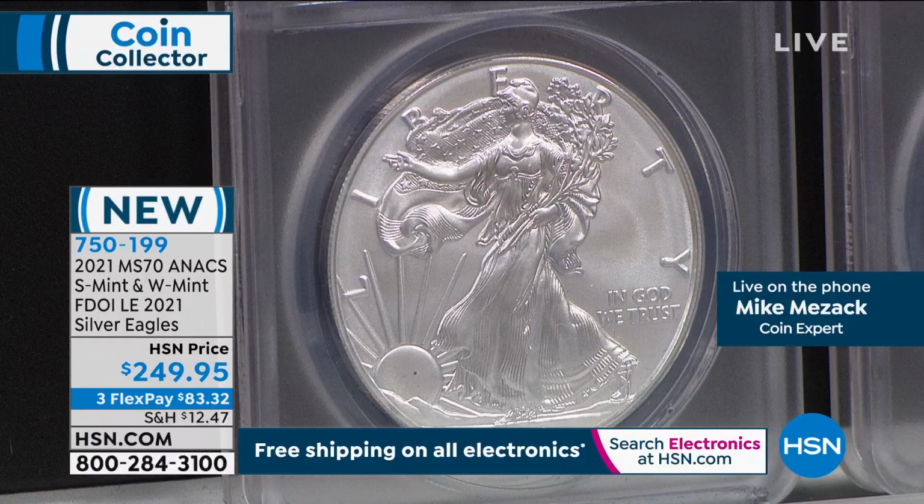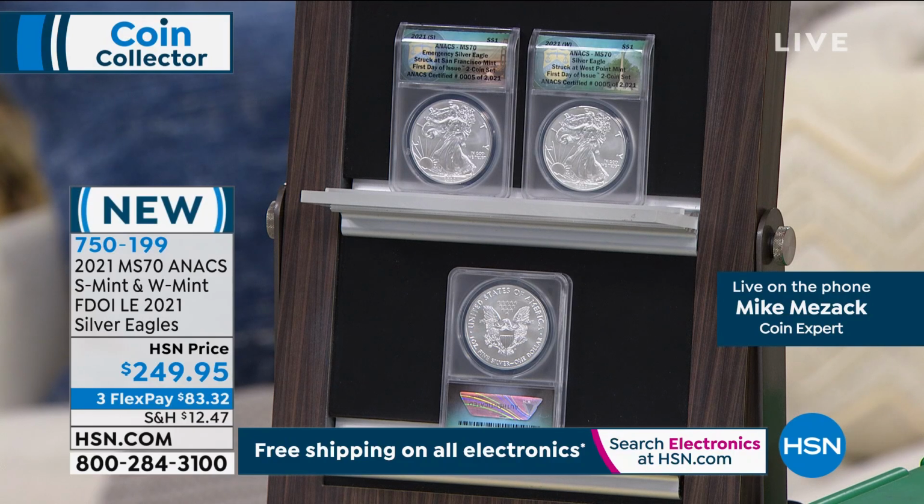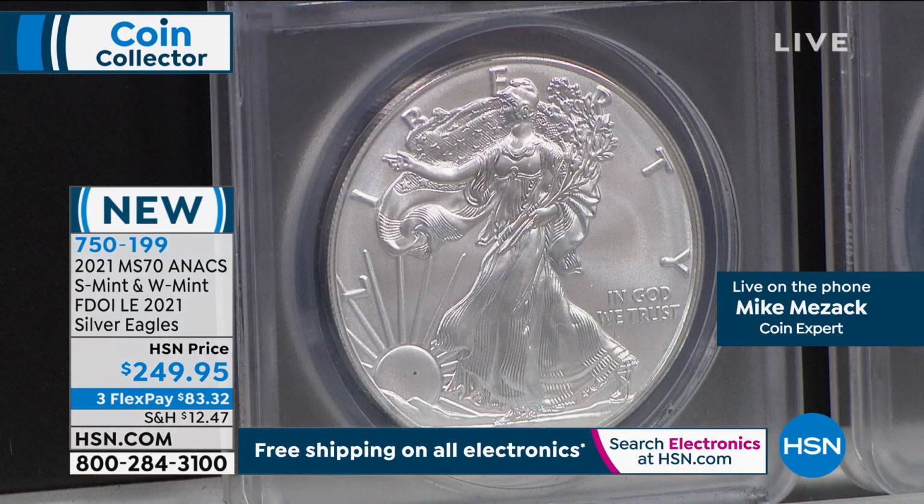Even the West Point Mint, the other coin in this pair, they're simply, absolutely, positively not going to be able to keep up with. Both of these coins, the S Mint is already on fire. It is already selling at record rates beyond anything else, as is the West Point Mint. It's the last coin that will be made with this Type 1 or heraldic eagle design, and you get both of them.